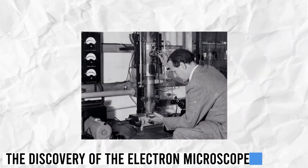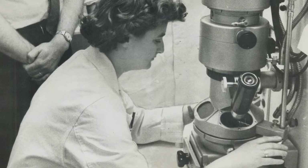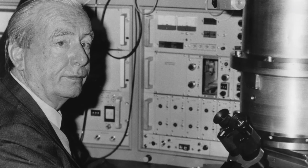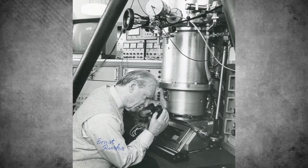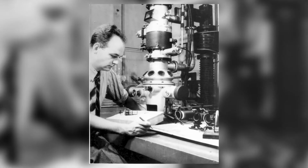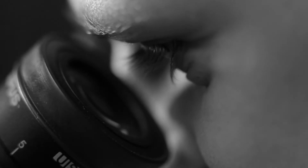The discovery of the electron microscope. The history of the electron microscope is also a fascinating one. The first electron microscope was invented in 1931 by German physicist Ernst Röske and electrical engineer Max Knoll. Röske was interested in finding a way to observe specimens in greater detail than was possible with light microscopes, and he realized that using electrons instead of light would allow for much higher magnification.